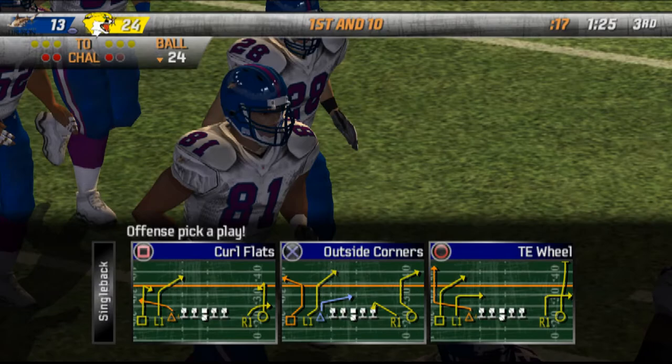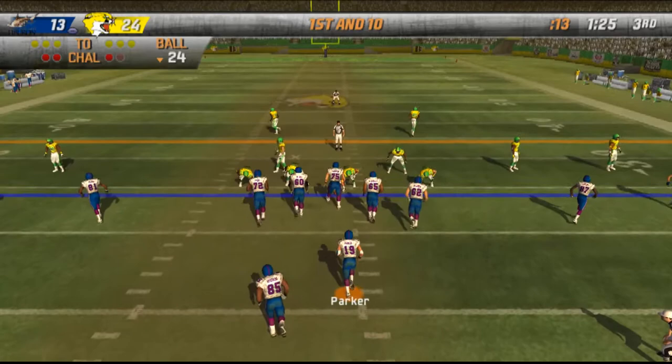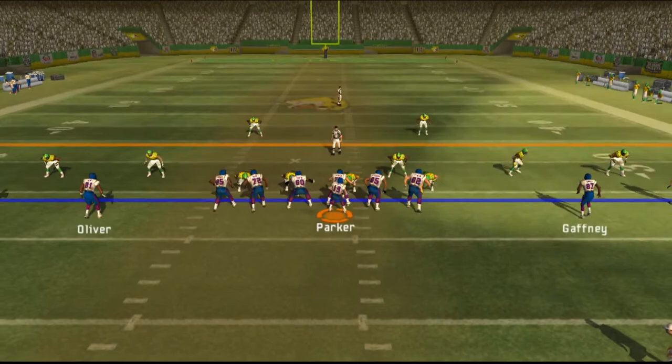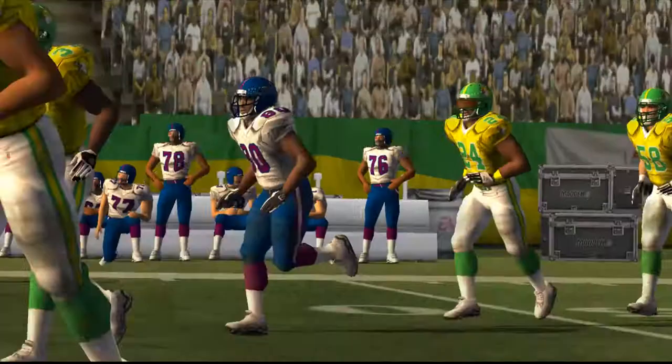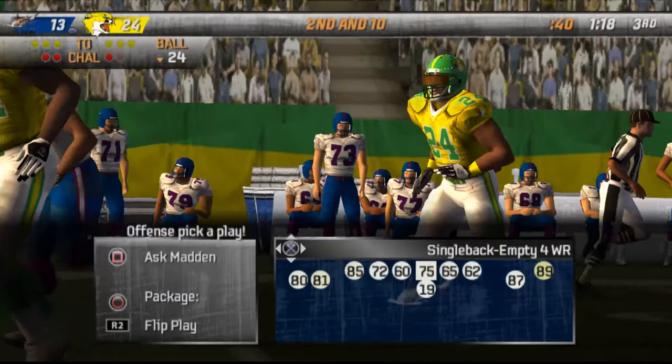They'll take over at the 24-yard line. First and 10. Pass play here on first down. Almost picked off. Shields was the one they were trying to get the ball to. Willis was there on the cover.